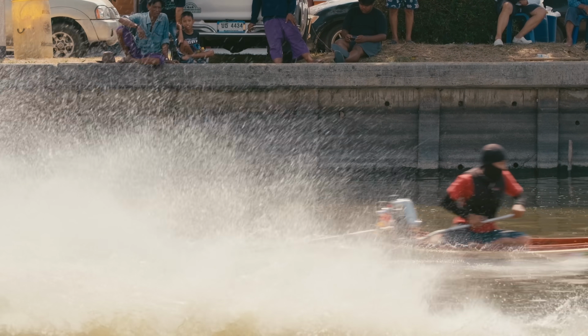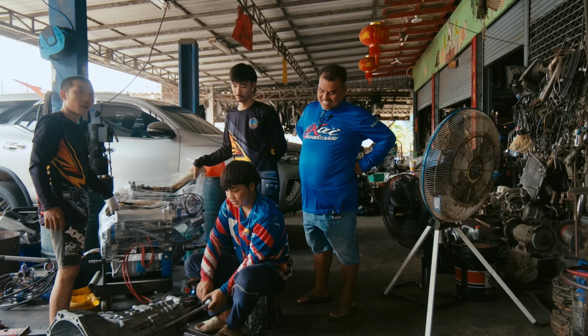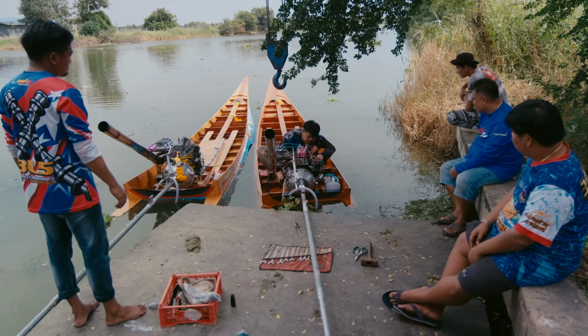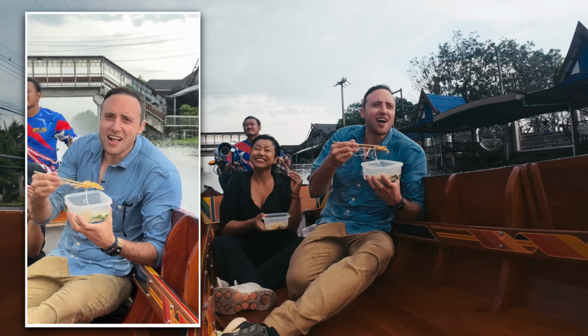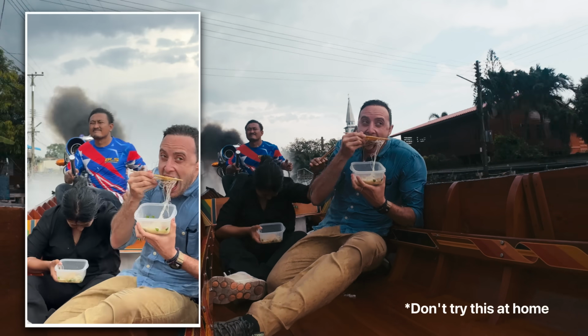Tagging along to a couple of temple-side death matches and visiting the rural mechanics that are transforming Bangkok's old taxis into these water-bound rockets. And finally, because apparently I just kind of hate being alive, we're going to be testing the fastest of these race boats ourselves and even attempting Thailand's famous noodle boat challenge, whatever that is.